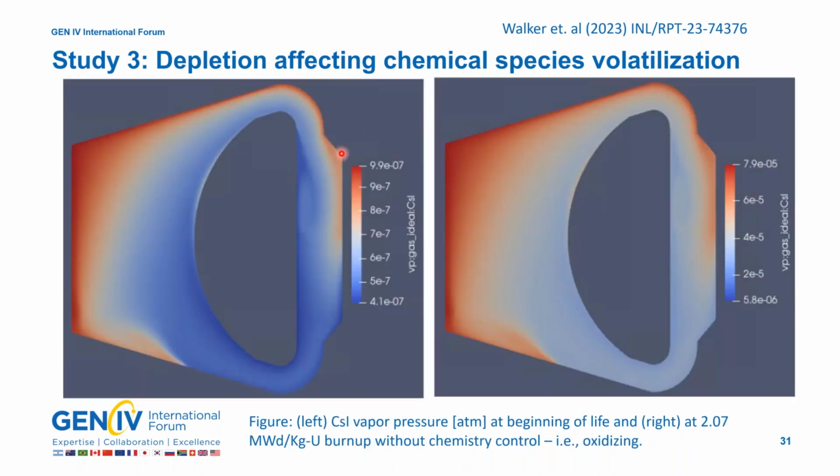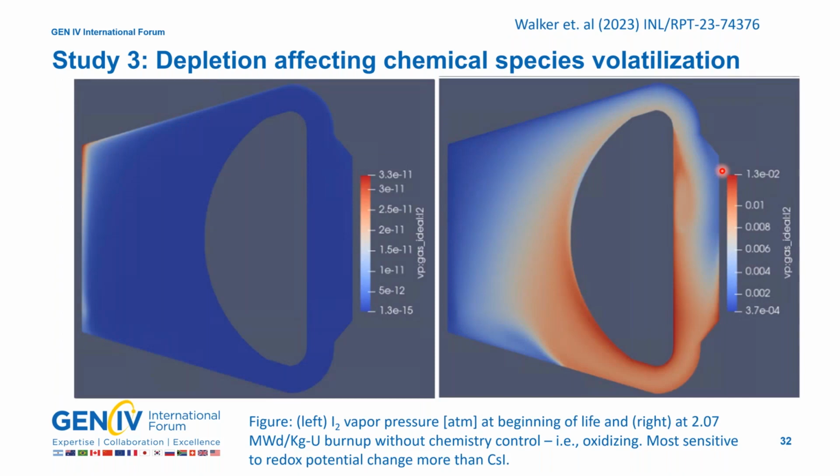And then we can look at cesium iodide here. So this is before burnup and this is after burnup. And so it increases by roughly 2 orders of magnitude, but it's not drastic. Your cesium iodide is not as affected by the fluorine potential as opposed to, say, your I2 gas. And so here this is I2 in your system that's very, very limited at beginning of life of your reactor. And then as we go through depletion and our fluorine potential drastically changes, so does our iodine gas. So this is a 10 orders of magnitude increase here of I2 gas formation. And so you can start to look at these effects and see the spatial aspect of them as well.